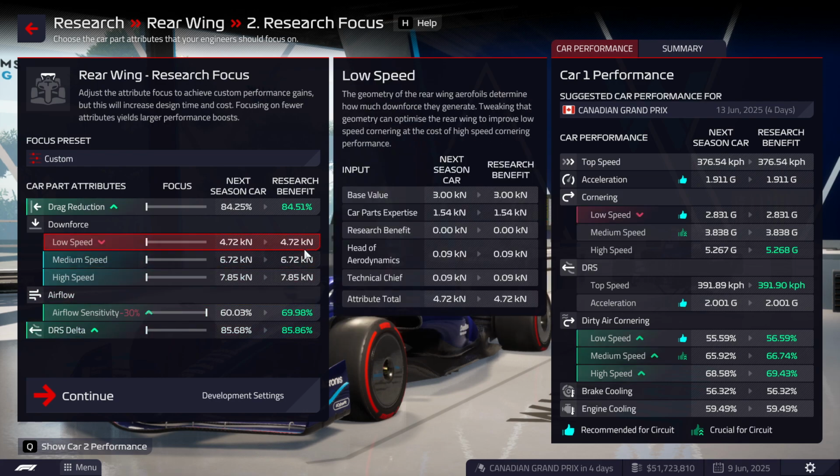There is probably a little gain here, but due to the way downforce expertise works, it's kind of hard to see and calculate. So quickly, I'll just go through it. Low speed downforce, medium speed downforce. As you can see, the expertise is 1.51. For these two values, it goes up to 2 as a maximum. So this would translate to about 77%. For high speed, it goes up to 1 as a maximum. That would translate to about 77%.